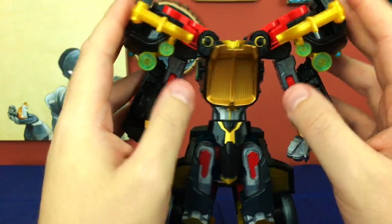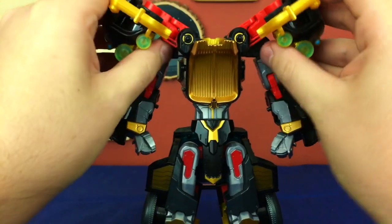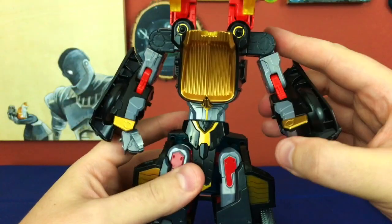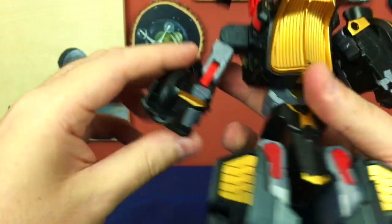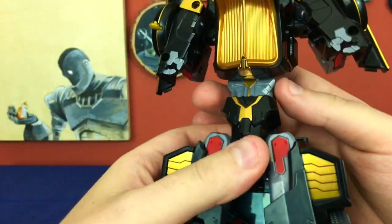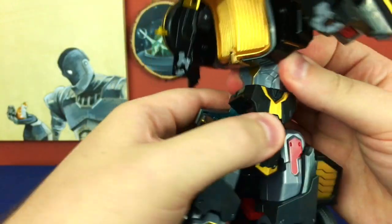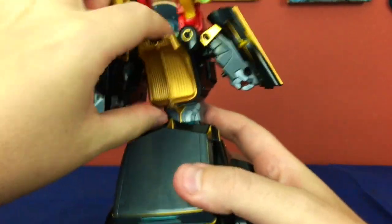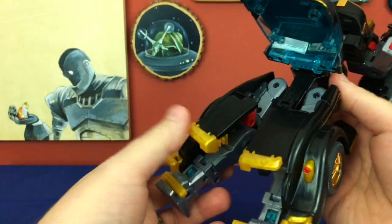So you want to bring up these shoulder bits, just to get them out of the way. Fold in the fists and fold up the arms, sort of like we're going back into the little cute mode. Not quite, but it's partially there. So then rotate him around at the waist, flip this bit all the way back, and just move this out of the way for now.